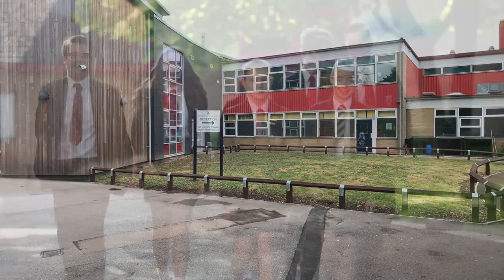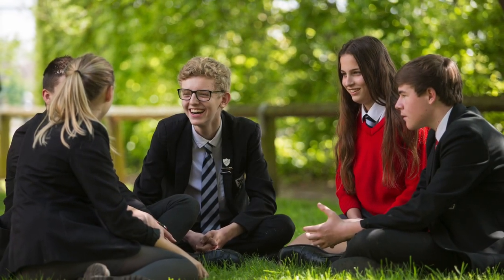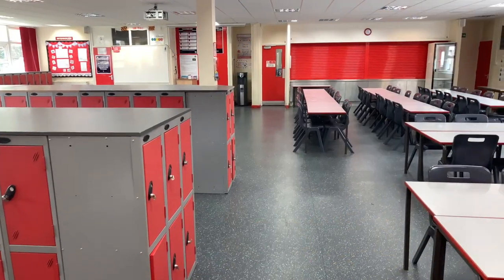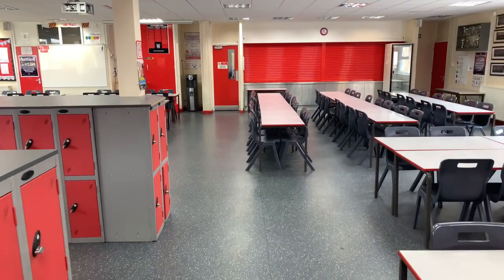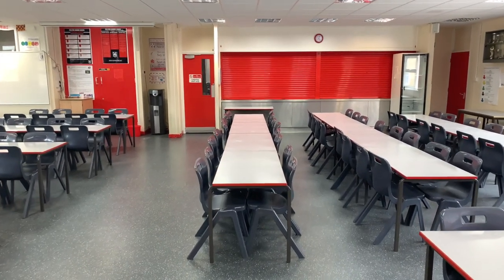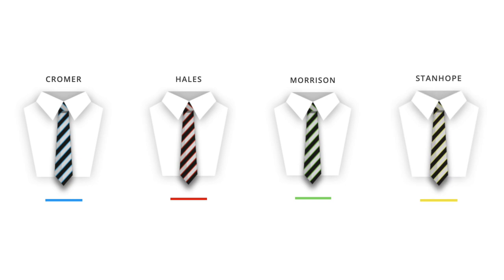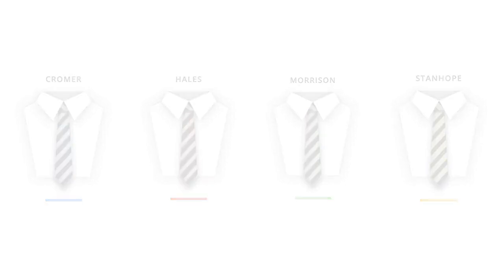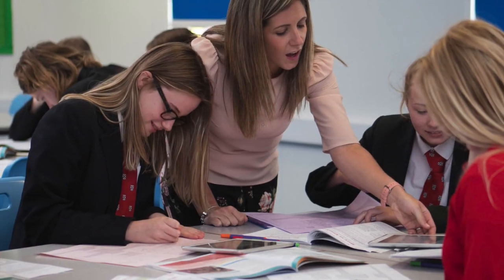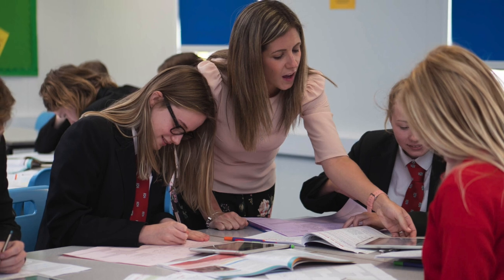We are a large, non-selective school with an outstanding reputation for developing young people who make a positive contribution to their community. We are a welcoming school that operates as a family with a strong sense of pastoral care linked to our house system. We have four houses, Cromer, Hales, Morrison and Stanhope, in years 7 to 11 with vertical tutor groups in each house. This means that small numbers of each year group in each tutor group have a dedicated tutor who they see every day.